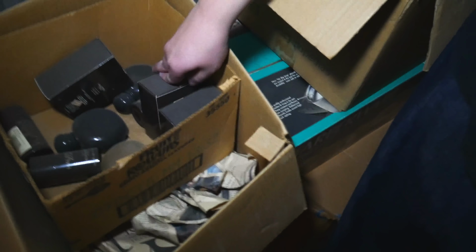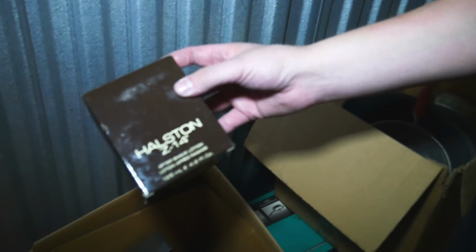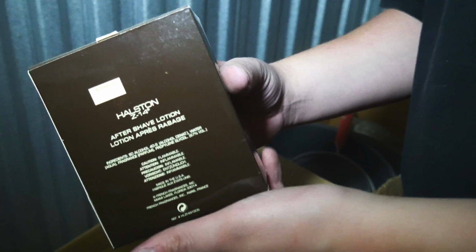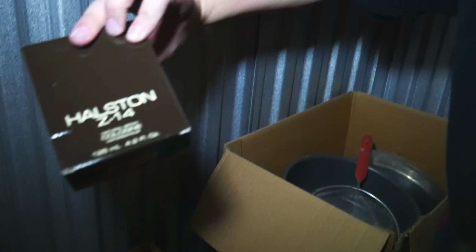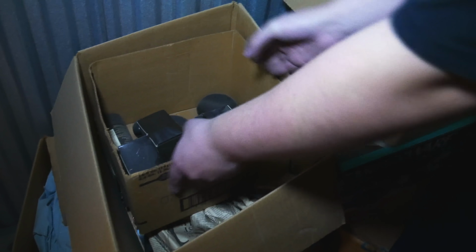Let's look over here. Is this all cologne? These look like brand new bottles of Halston or Halston Z14 cologne. It's got a $32.50 price tag on it from JCPenney. And there's another one, this one's Z14. This one has a $44 price tag on it from JCPenney. So these are empty. This one's also brand new with a $44 price tag on it. So that could potentially be $100 in cologne right there. Just the cologne can maybe double the money. Who knows?